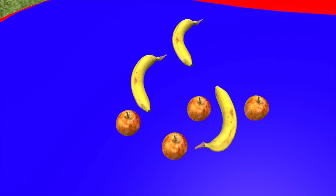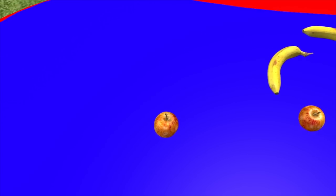Here on this table, we have apples and bananas. Which do you like more, apples or bananas? I love both of these fruits, and they are going to help us learn about more and fewer. We have one apple here, but I am really hungry. I think I can eat more than one apple. If I want to eat more than one apple, do I want more apples or fewer apples? Great job! I want more apples, not fewer.